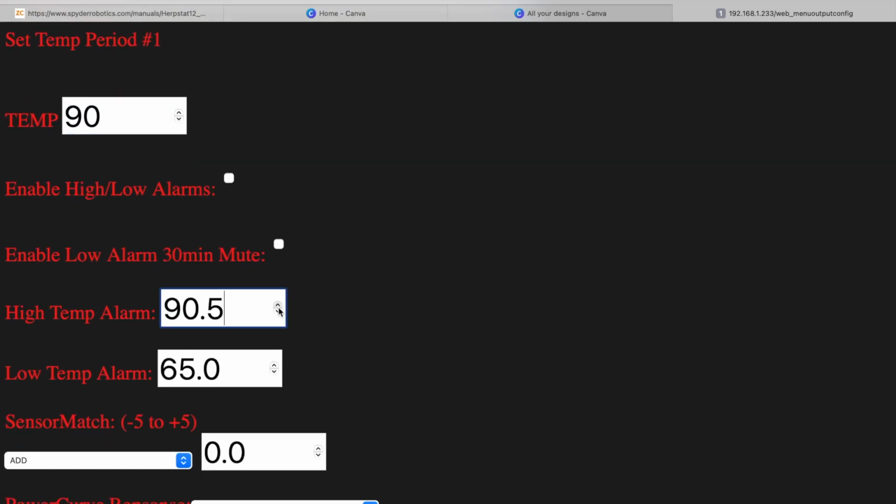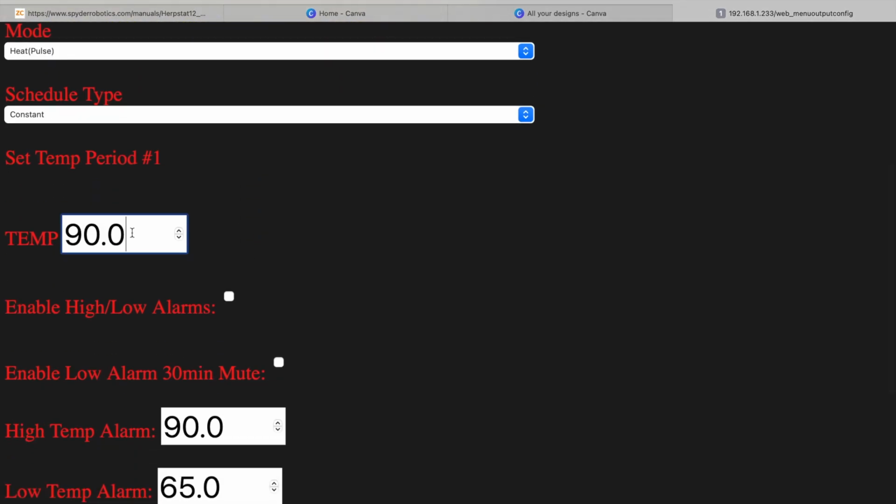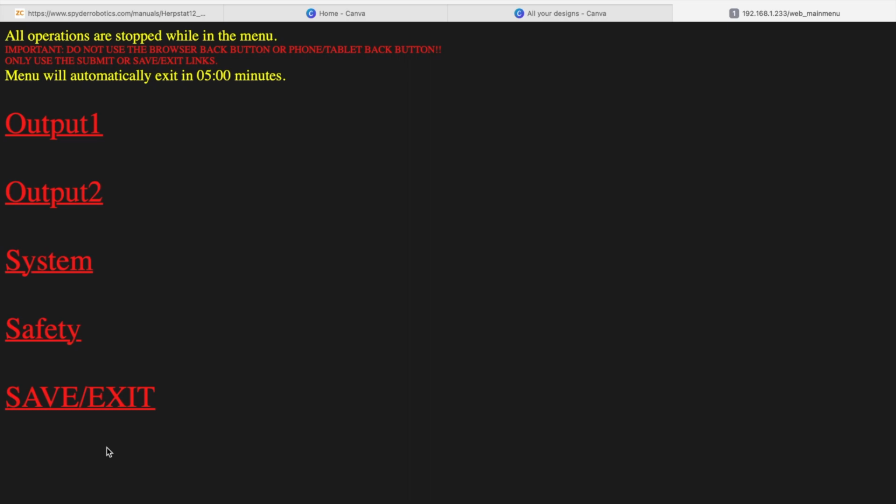Now if we did have an alarm, this is where we would set it, but we don't currently have the alarm enabled. So this is somewhat of a moot point, but we'll go ahead and set it to 95 and 85. We'll submit that. Same thing with the roach bin. We're going to bring that up 5 degrees as well. We're just going to type it in. It's been submitted. We're going to hit save and exit.